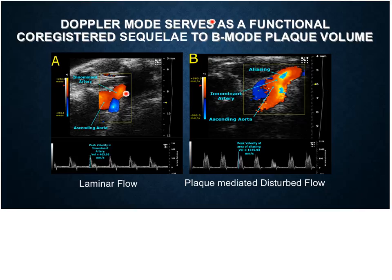On the left-hand side here, we show in A, normal laminar flow at the innominate artery, the brachiocephalic, and the ascending aorta. We get distributed plaque disturbed flow, where you see a distribution of velocity flow profiles at the level of a blockade once we begin to develop plaque volume.